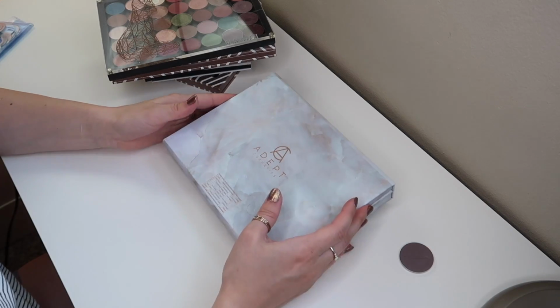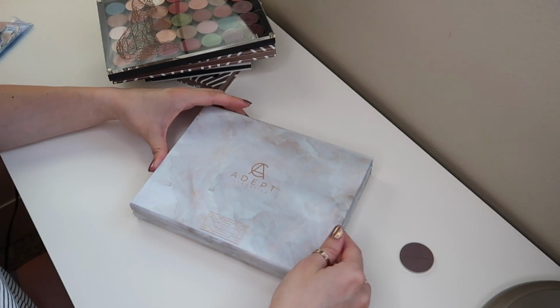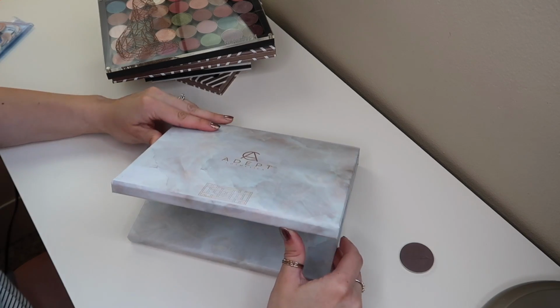And then finally, the Adept Cosmetics eyeshadow palette. This thing is huge. It's not that expensive. I bought mine on the Adept website. You can also find it on Amazon, but they are a really, really good brand. I like them a lot.